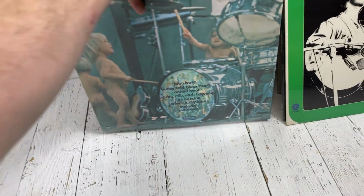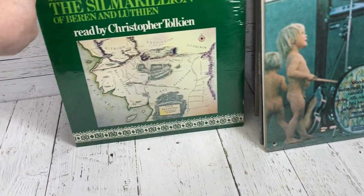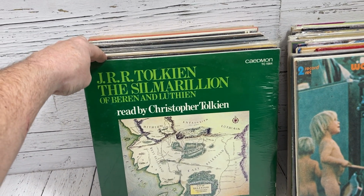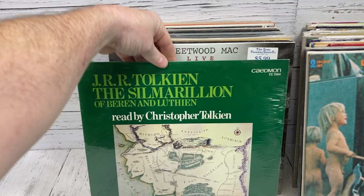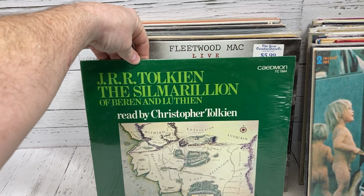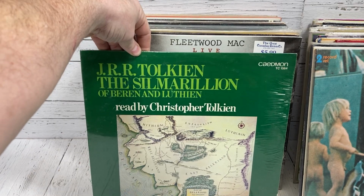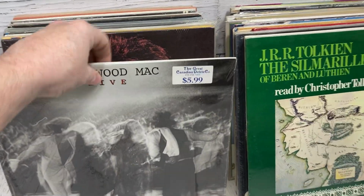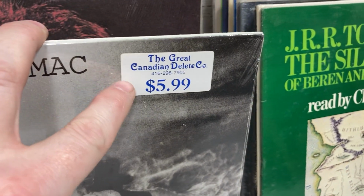Woodstock 2, sealed. This is a fun one. Christopher Tolkien, J.R.R. Tolkien's son, reads the Silmarillion. There you go. Fleetwood Mac Live. And there's one that might be a clue too. The Great Canadian Delete Co., $5.99. It's got the drill out down there.